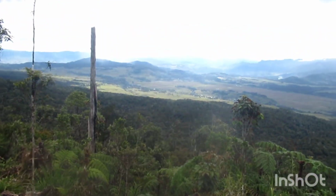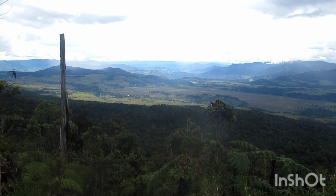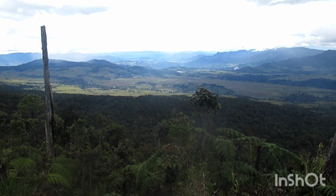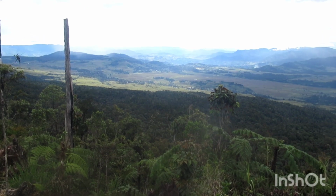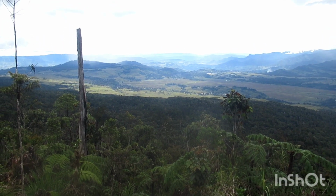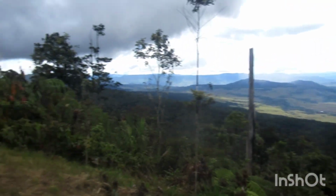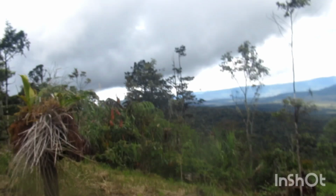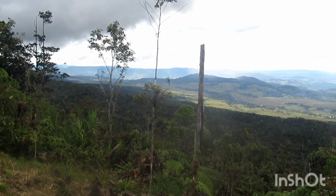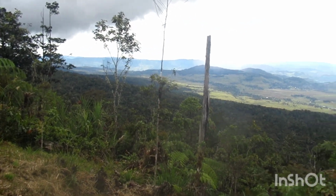Actually, I'm here closer to the foot of Mount Giluwe. I've almost done a 1,000 meter climb now. Mount Giluwe is actually another 4,000 plus meters, and I'm sitting here looking towards a beautiful Mendi Valley. You can see Mendi Valley from there. Mendi town is below, underneath one of these ranges there.